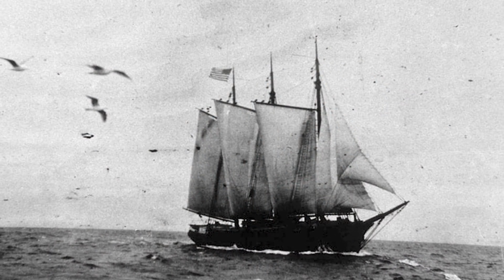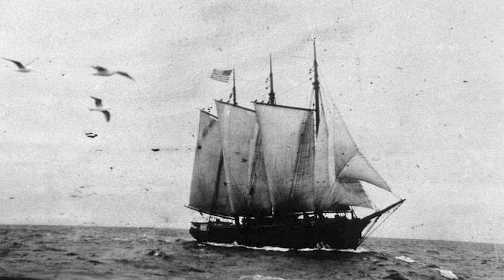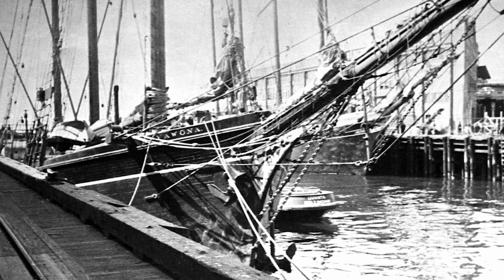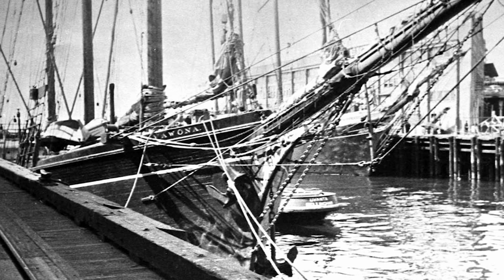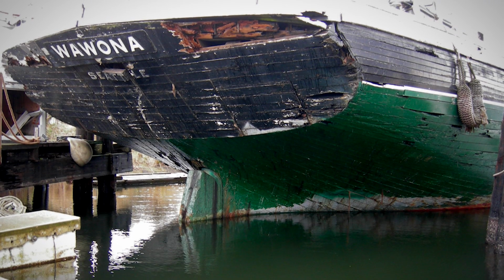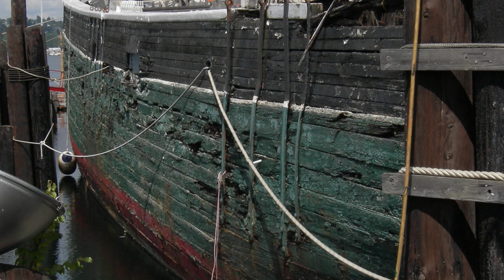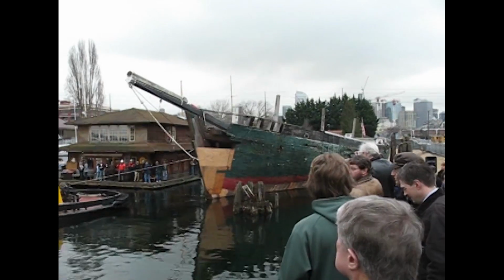Six years ago, her sister ship, almost an identical twin, the Wawona, was in Washington. The second to last lumber schooner was also a Bendixson-built boat. Both Thayer and Wawona went through a slow, agonizing decay to the point where it's either replace a lot of it or it's going to be gone.